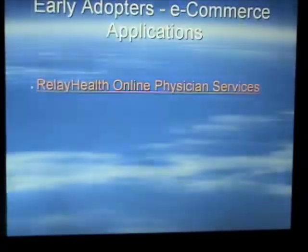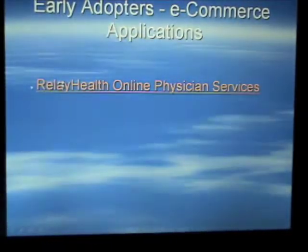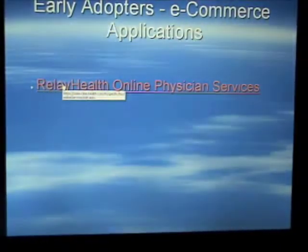Now, one of the early adopters of e-commerce application is Real Health online physician services. I would like to show this example to you. And what they have found, while this is loading up, is that physicians who use the online programs were normally younger than average and more likely to be female than expected. This finding was consistent across different types of physician population.